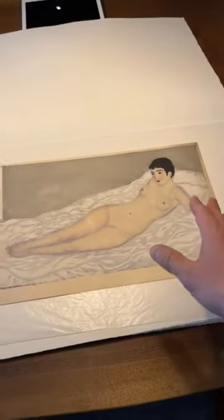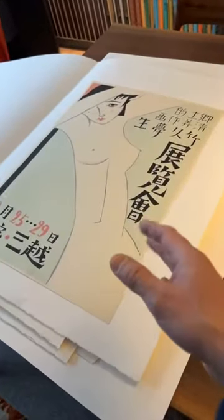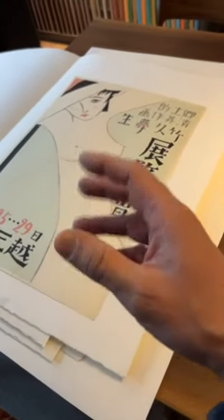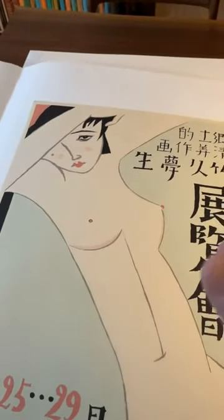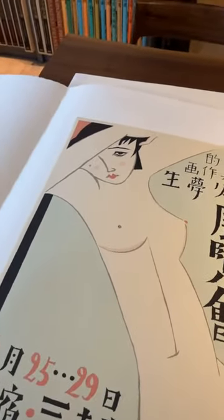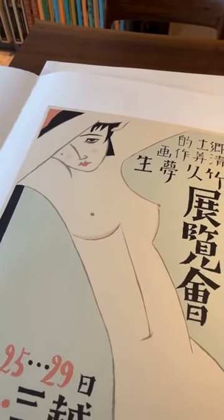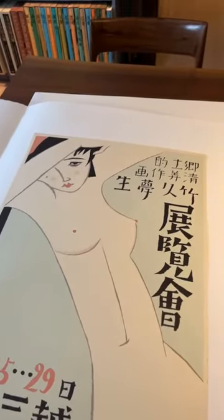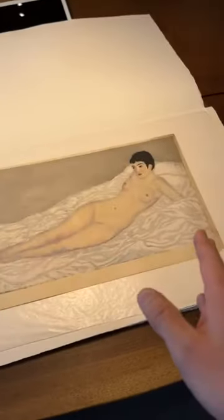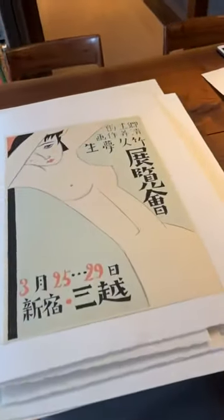This similar figure is here as well. She's more simplified in this format, and of course, she looks like a Yumeji girl. For those of you familiar with Yumeji, he has a very distinct style that looks like a Yumeji woman. And I just wanted to highlight how similar they are. Now, I'm going to step back and also discuss one other thing.